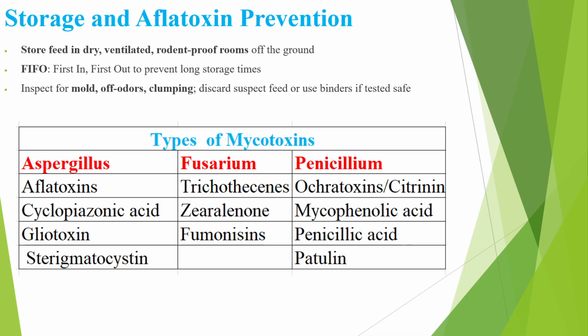You can use pallets to make sure you are off the ground. You can keep 15 centimeters away from the walls to make sure that they are not getting wetness from that. Fast in, fast out. Those that came first are the ones that will be consumed first. The ones that will be supplied later will be used later. Otherwise, if you reverse, then maybe due to improper storage, or maybe high turnover at the farm for the staff, that would become very dangerous.